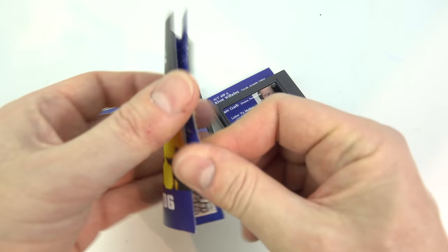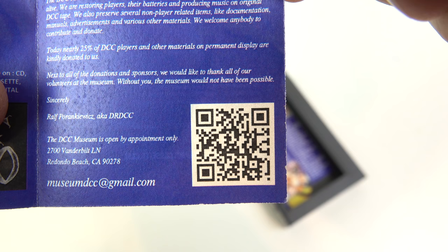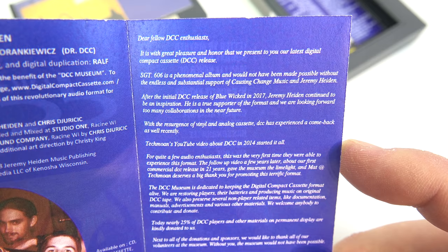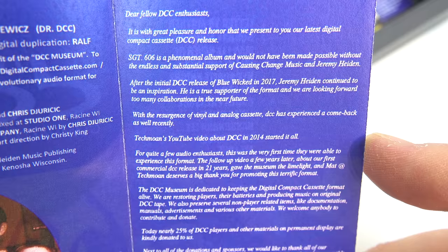Now, if you wish, you can scan that QR code, which will take you to the website. And I see here at the top that this title was produced by Jeremy Hyden, who also, of course, was the artist on that 2017 DCC release. And the whole thing wouldn't have been possible without the resources of Ralph, who runs the DCC Museum. Funnily enough, even I get a mention in this booklet. My 2014 video about DCC gets credited with igniting Ralph's interest in the format.